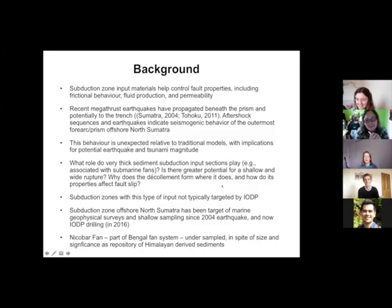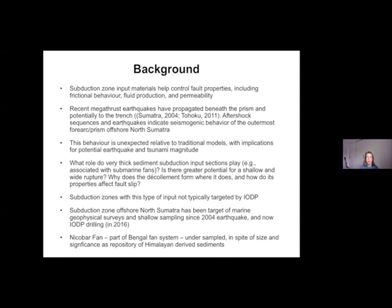Many subduction zone processes basically are influenced by the materials that are input into them. So those input materials are going to help affect fault properties, in particular the frictional behavior, fluid production and permeability.